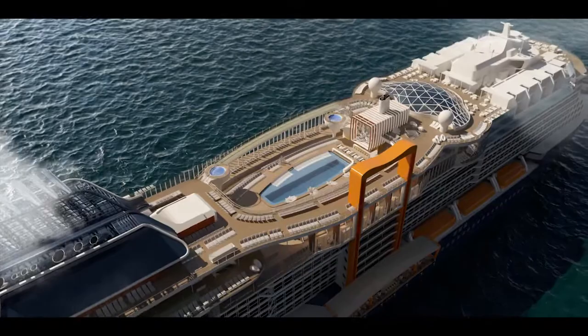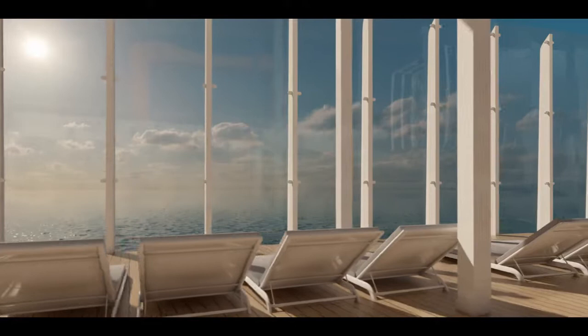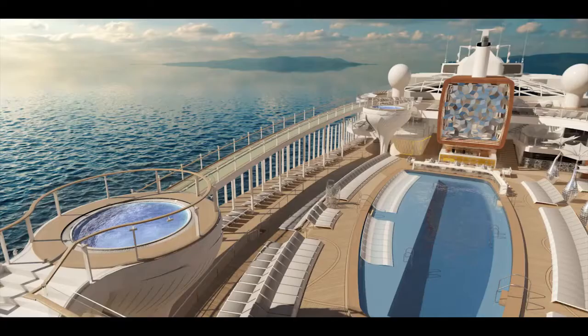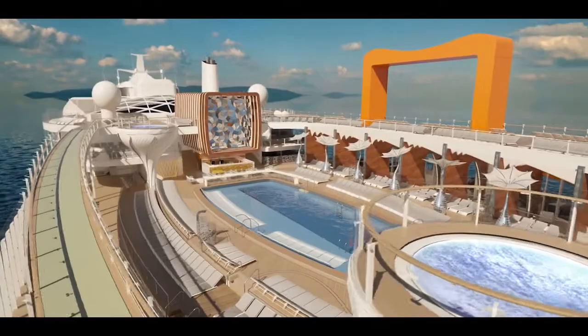The pool deck has some quite special features. The majority of cruise ships have their lounges all looking into the central pool. Right from the beginning, it was decided to terrace the seating to look out towards the port side. The idea is to look at destination. It'll be really quite a nice outward-facing experience. One of the outstanding elements is the flying hot tubs, and these are like martini glasses. They're 6 meters high, and the hot tub is in the top of them. They really will stand out on the pool deck.